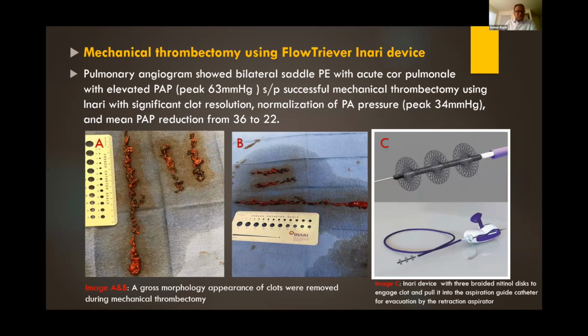So the patient underwent mechanical thrombectomy using the FlowTriever Inari device. The pulmonary angiogram shows a saddle PE with acute cor pulmonale. And we can see in images A and B that a lot of clot has been removed and retrieved from the right side and also from the left side. The mean PA pressure went down from 36 to a normal 22 millimeters of mercury.